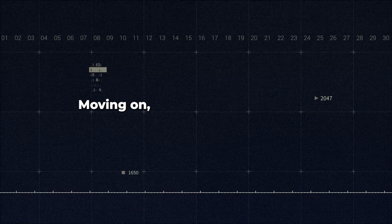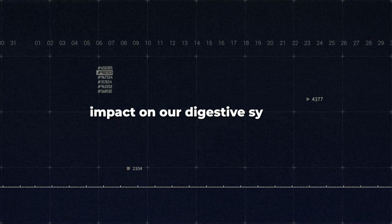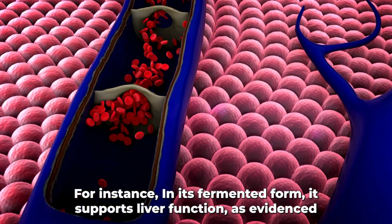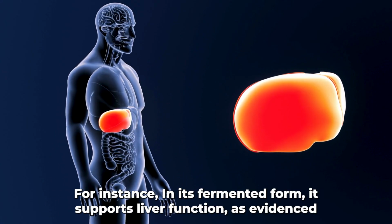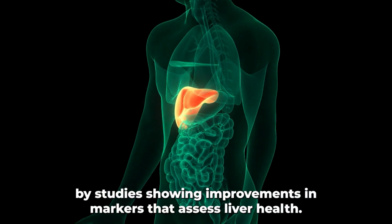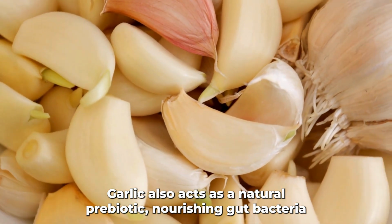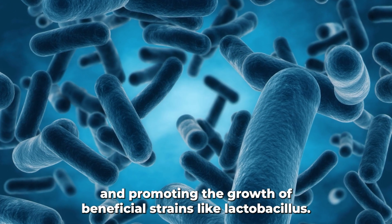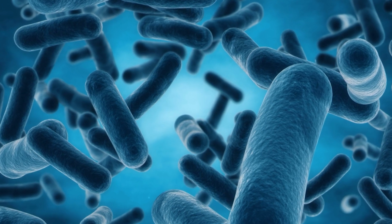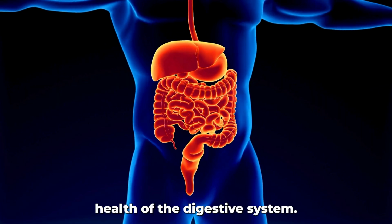Moving on, did you know that garlic also has an incredibly positive impact on our digestive system? For instance, in its fermented form, it supports liver function, as evidenced by studies showing improvements in markers that assess liver health. But that's not all. Garlic also acts as a natural prebiotic, nourishing gut bacteria and promoting the growth of beneficial strains like lactobacillus. This helps improve gut function and supports the overall health of the digestive system.